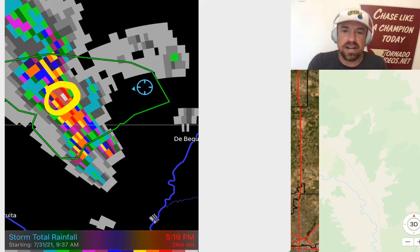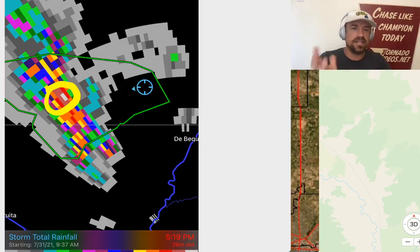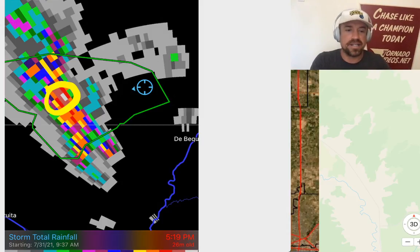phase change from a gas to a liquid, you're going to release the energy stored in the bonds of the water molecule, and that's called latent heat. And you can release that latent heat throughout the column, and that can lead to lower atmospheric pressure falls and can lead to a little bit of a spin that the storm will take.